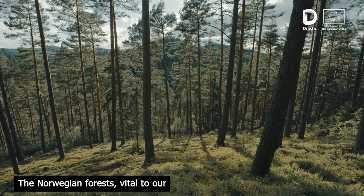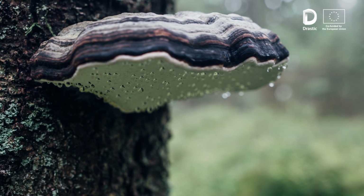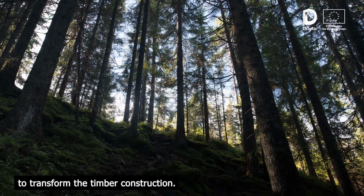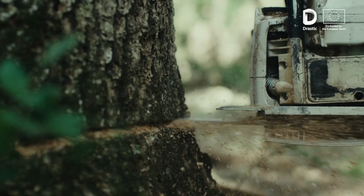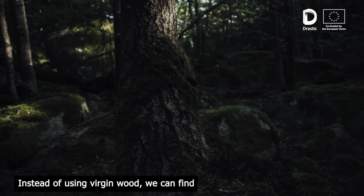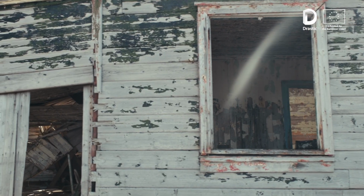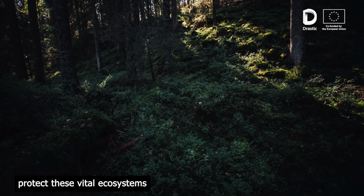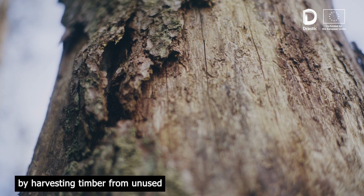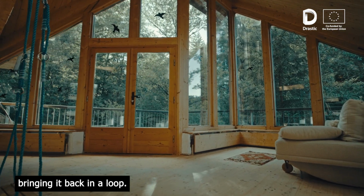The Norwegian forests, vital to our health and well-being, are at the frontier of the green shift. Through the Drastic Project, we harness its natural resources to transform timber construction. However, we can go one step further. Instead of using virgin wood, we can find destinations for underused timber. Our mission at Amtre is to protect these vital ecosystems by harvesting timber from unused structures and by bringing it back in the loop.